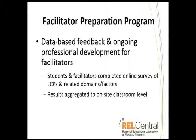Another key component of the facilitator preparation program was data-based feedback and some ongoing professional development. So we actually had students and facilitators complete an online survey of these learner-centered principles, and the degree to which the domains and the related factors I briefly discussed were apparent in the relationship between the student and the facilitator and in that on-site classroom setting with them. So we aggregated these results to the on-site classroom level, and then shared those, de-identified of course, with the facilitators to talk about.